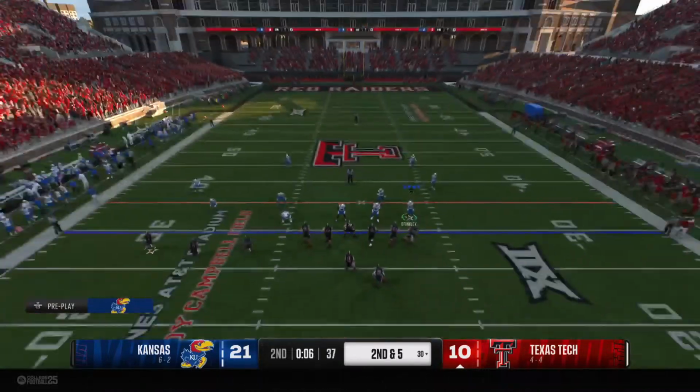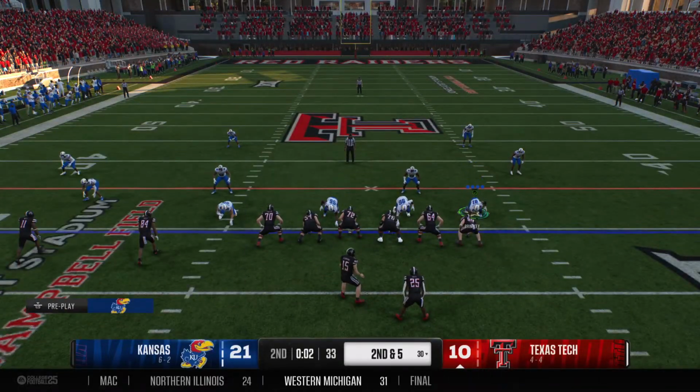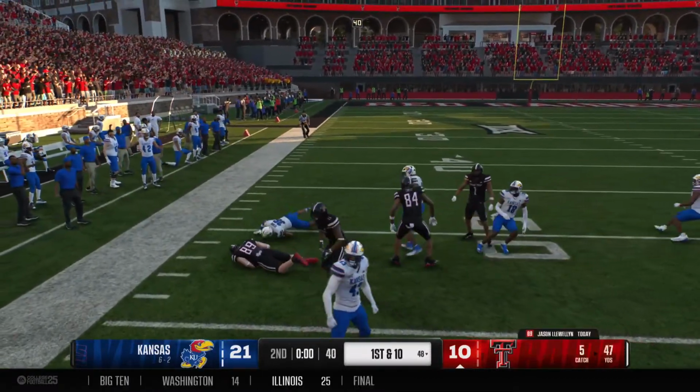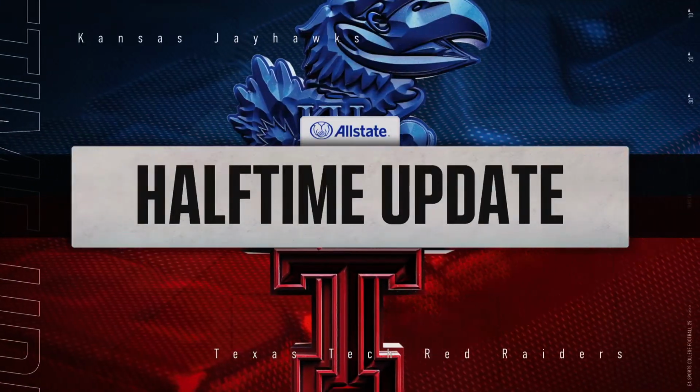One more snap coming before juice boxes and orange slices. Wants to throw. It's Hammond. Just a short pass to the tight end. They make the stop, and that is the end of the first half. That's the end of the second quarter.